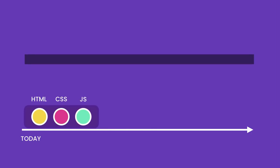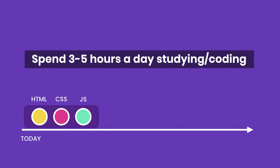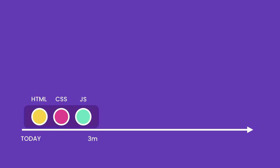So to get your first front-end development job, first you need to learn HTML, CSS, and JavaScript. I would say if you spend 3 to 5 hours a day studying and coding, you should be able to have a reasonable understanding of the fundamentals in 3 months. You're not going to be an expert, but you will understand them well enough to make things. Next, you need to learn a front-end framework or library like React. You would probably need 1 or 2 months to learn React. After that, you should learn a version control system like Git. You should be able to get the hang of it in about 2 weeks. These are the absolute essentials that you will find on almost every job description.